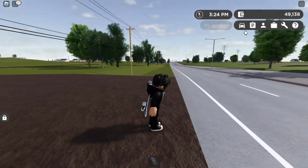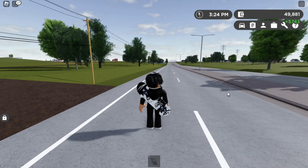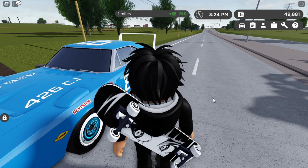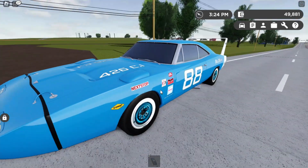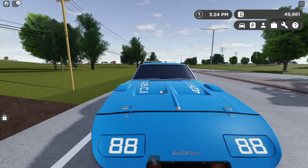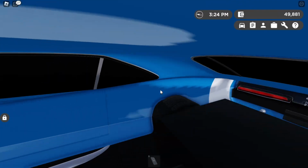Let's move on to our next limited, the 895K Daytona. And we are not going to speak of how much this thing cost me. Oh, I just noticed something. It has a Next Stop thing in the gas station. You used to have a Tires Plus decal. But before I review all of them, I would like to say that this thing cost me all of my non-limited vehicles.